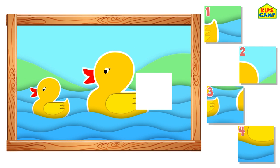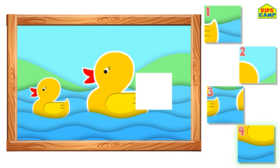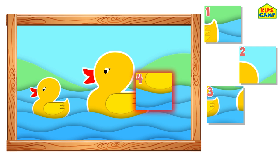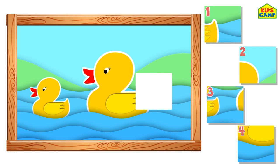Woohoo! Good job, kids! Let's move to the next one. What is missing from here? Let's try number 2. No. Let's try number 4. No, no. Let's try number 1.